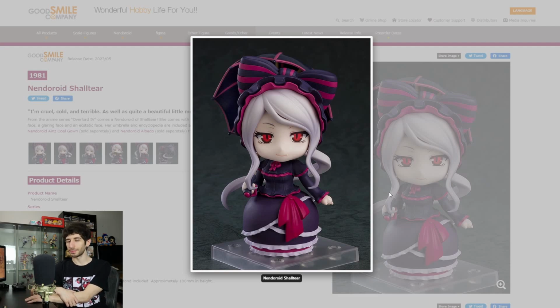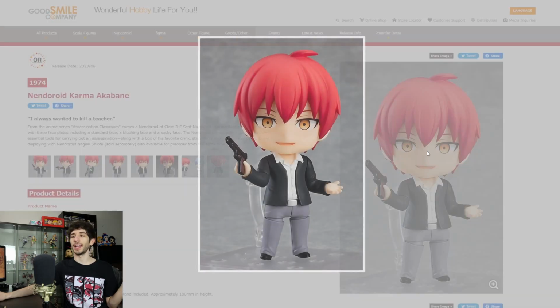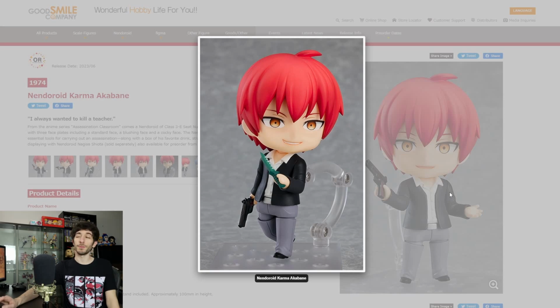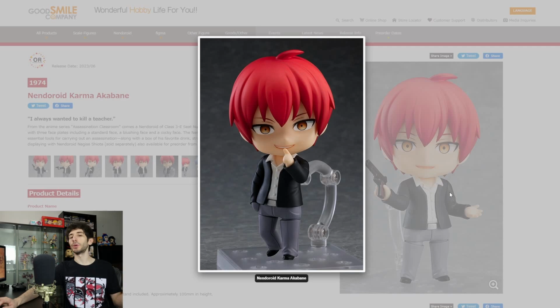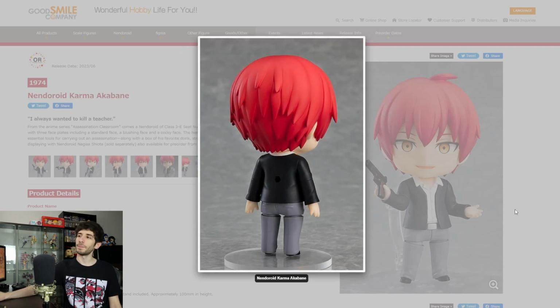because she's pretty darn cute. Orange Rouge is making Assassination Classroom Nendoroids of Karma and Nagisa. I don't remember if these were teased before, and it's been a very long time since I watched this anime, but I'm liking these pulls from series that are clearly very popular, but I can't recall ever getting a lot of figurines. I don't think they ever did. Maybe I'm wrong on that. But they both look good.